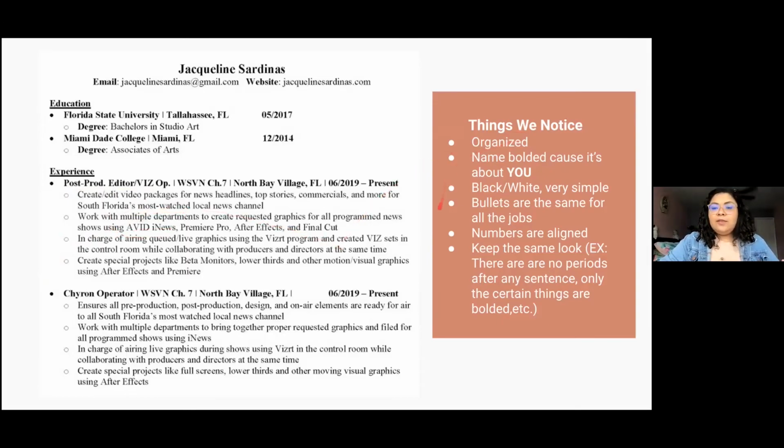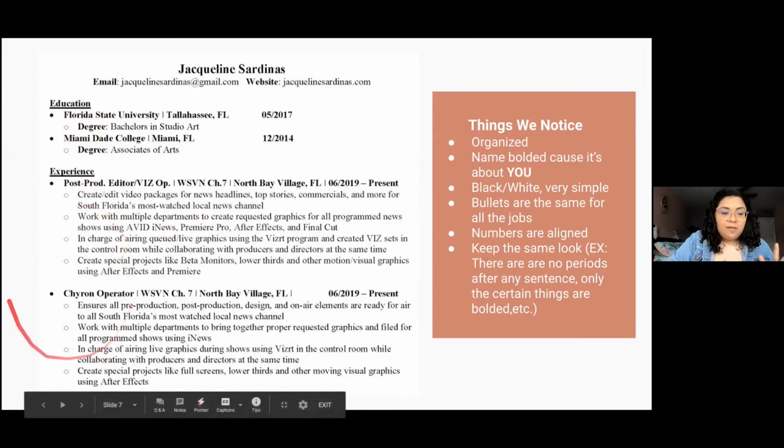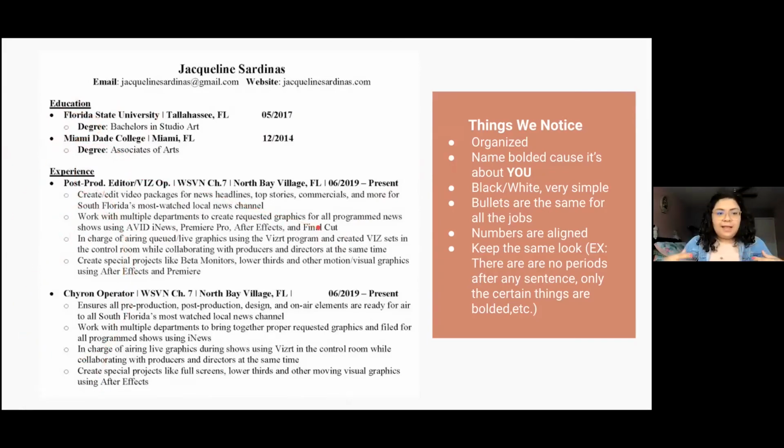So the first thing we see is that it's organized. Your name is bolded always. It has to be huge, but it is about you, because you are literally selling yourself to whatever employer you're going to. I like to keep bullets the same just because it keeps it organized. Obviously here it's different, but it's because it's this section, it's still the same. Here in the experience, it's still going to be the same, and we're going to keep it that way so it keeps a flow. So when your eyes read it, it doesn't go everywhere, because there's going to be a consensus of how easy it is to read.